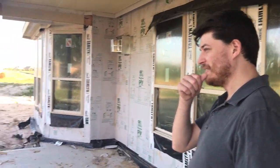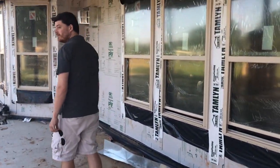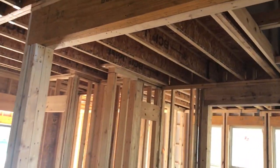So here's our, we have a, oh wow. So this is part of the sunroom. Oh, it's nice out here right now. That breeze. All the windows are in. So this is the breakfast room. I don't have my real camera, you guys, so I just have my iPhone, so obviously.